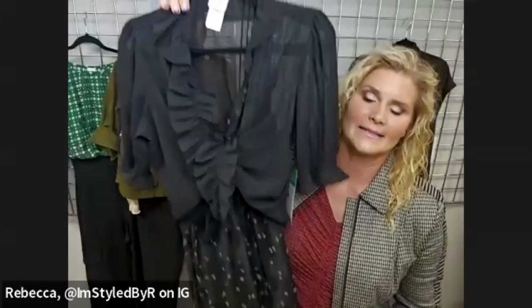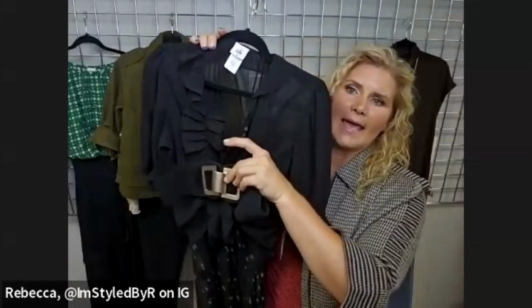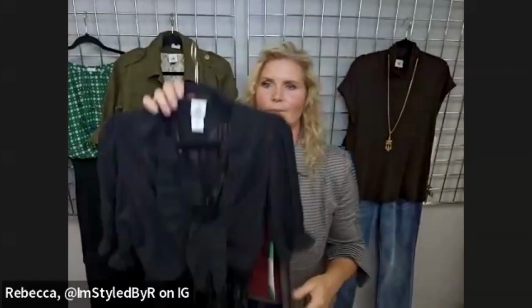Now, as Amy was talking about with the obi belts, wide belts are an hourglass's friend big time, because you can add that to anything and really cinch in the waist and highlight that smallest part of your body.